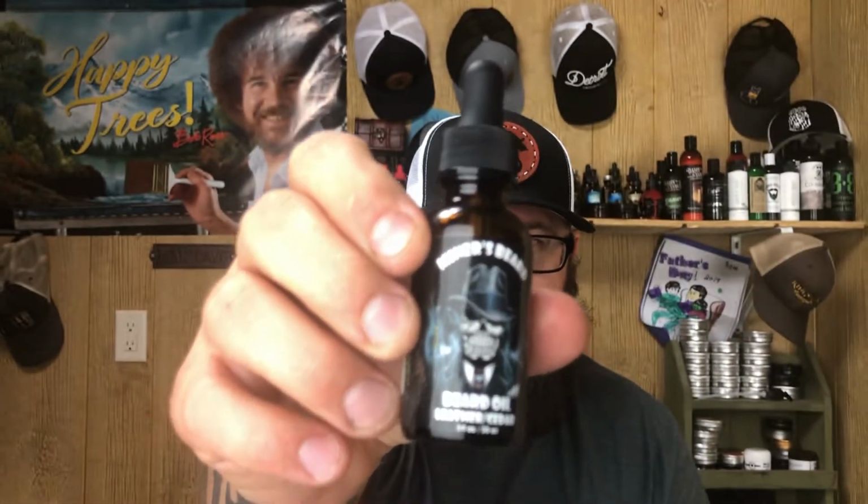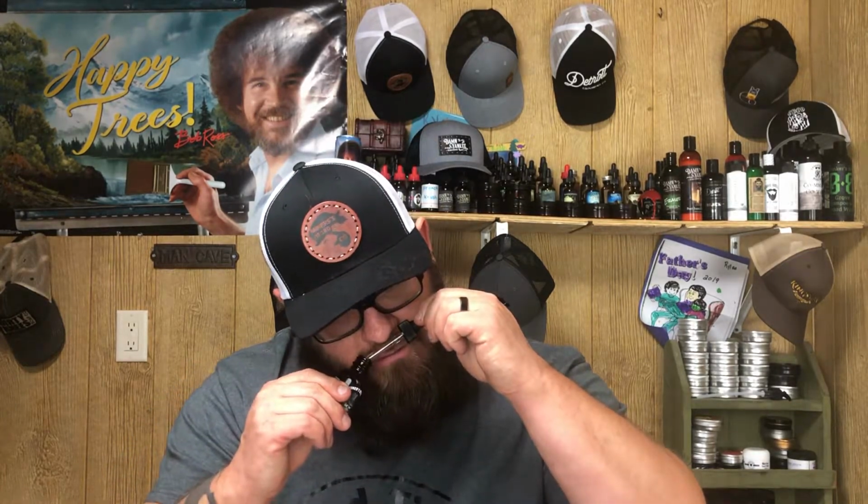Lavender Cedar is the next one that we're talking about, and I have this in the matching beard balm as well. It's got a skull with a sophisticated looking gangster type of look to it. This is definitely a strong cologne scent. And I know that a lot of companies use lavender and cedar together. This has a little bit of a spice to it. It's an 8 to 10 hour scent for me.